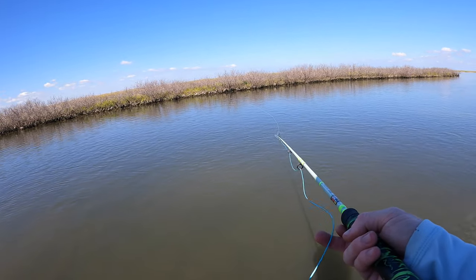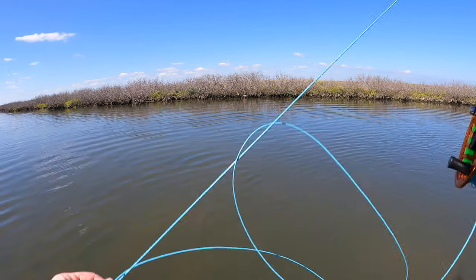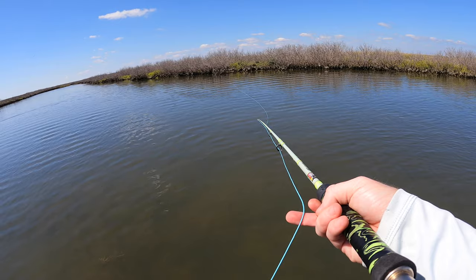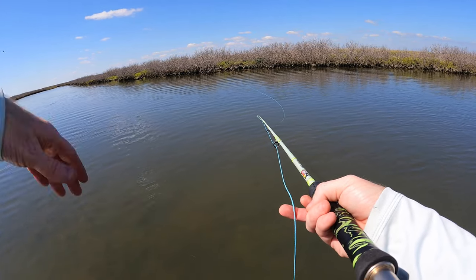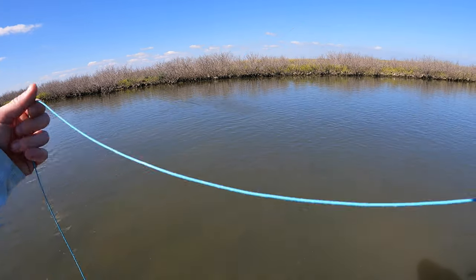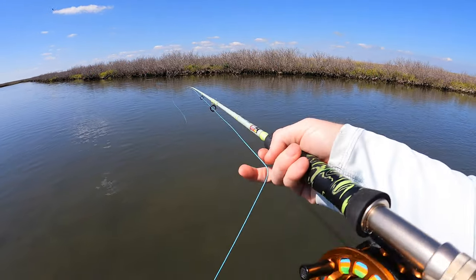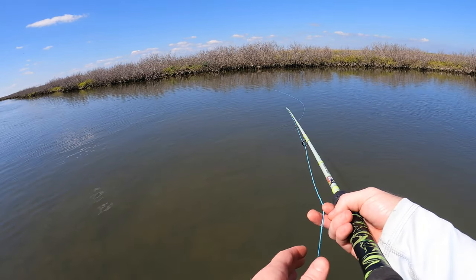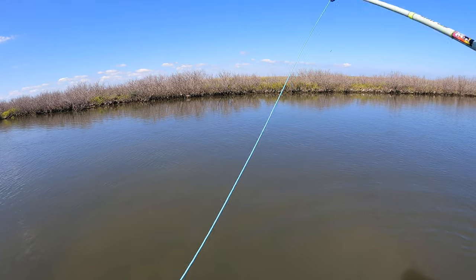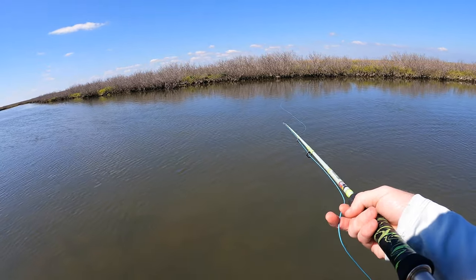God, these mosquitoes. Did you? Good one? Yeah. I'm telling you, these mosquitoes are. I got another hit. Did you? They're not as bad for me right now. Not as bad, but they're here. They are. God, these mosquitoes hurt. The current is moving out pretty quick right now.